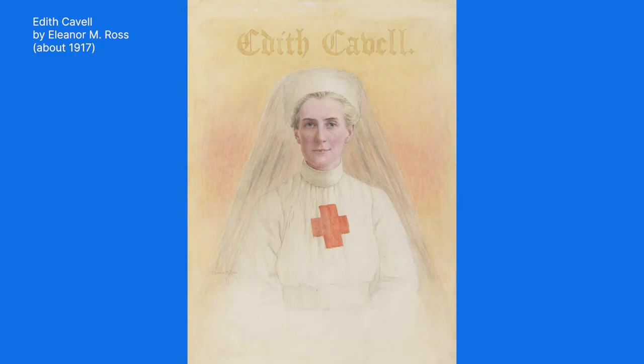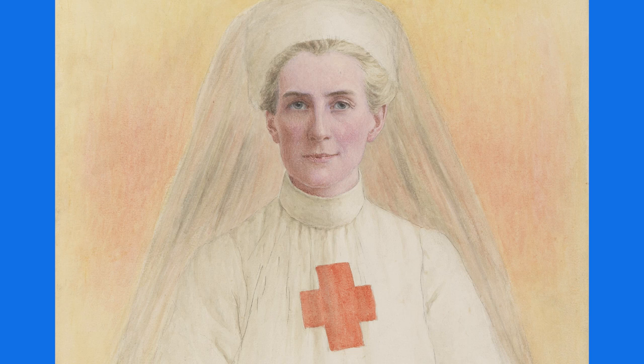In this portrait of Edith Cavell, you can see she's wearing an apron with a Red Cross symbol on it. The Red Cross shows us that she was trained to give people medical help when they were ill or injured. Edith Cavell was a nurse in the First World War and helped to look after hundreds of soldiers.